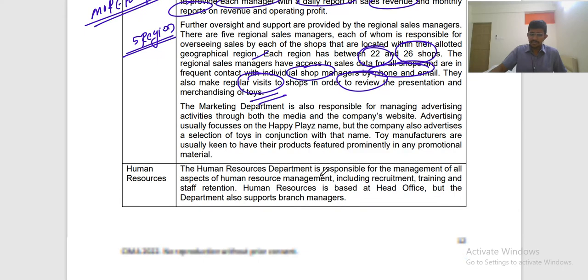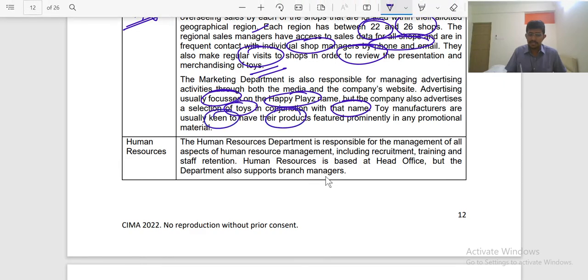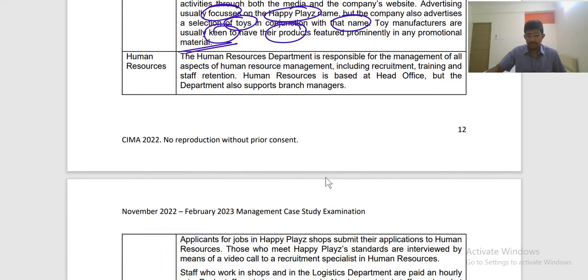The marketing department is also responsible for managing advertising activities through both media and the company website. Advertising usually focuses on the Happy Playz name, but the company also advertises a selection of toys in conjunction with the name. Toy manufacturers are usually keen to have their products featured prominently in promotional materials as well. So they are doing a very good synergistic analysis from that perspective.